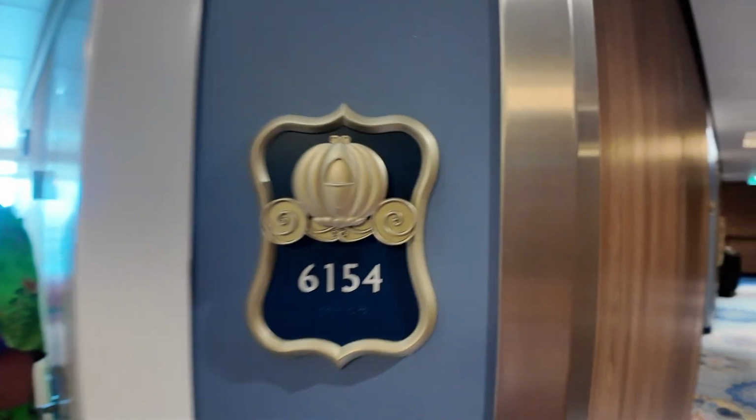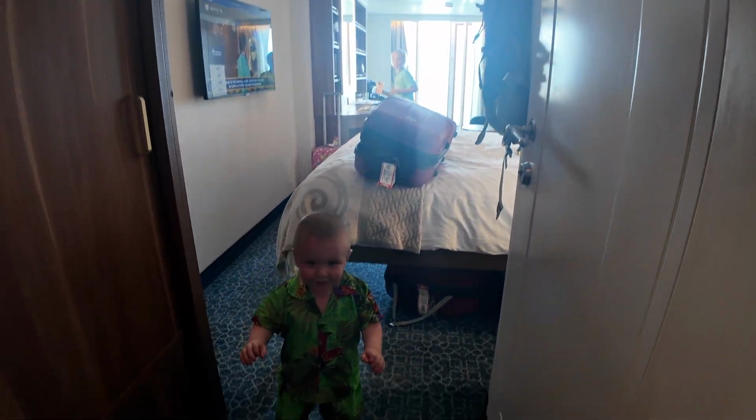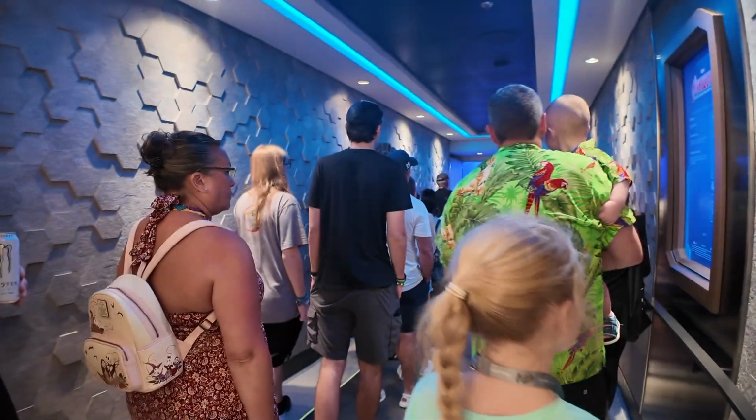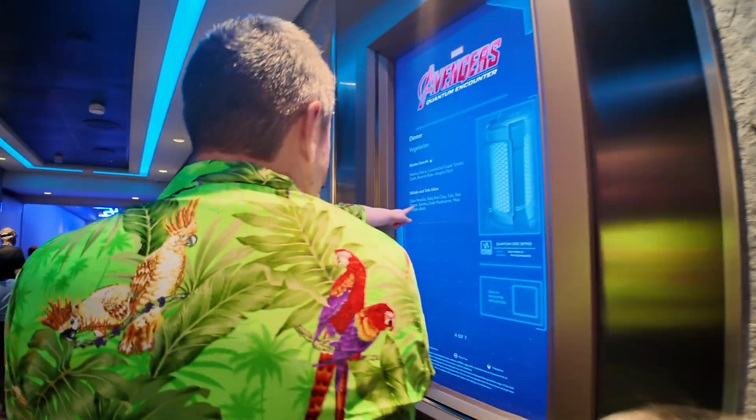And then I don't know if I showed, I probably did, because obviously I had to get the keys, but there is Cinderella's carriage on our door. So luckily we don't have a doorbell this time, which caused us a little bit of grief on the Treasure. Okay, we are headed to muster at World of Marvel. This is not where we're having dinner tonight.